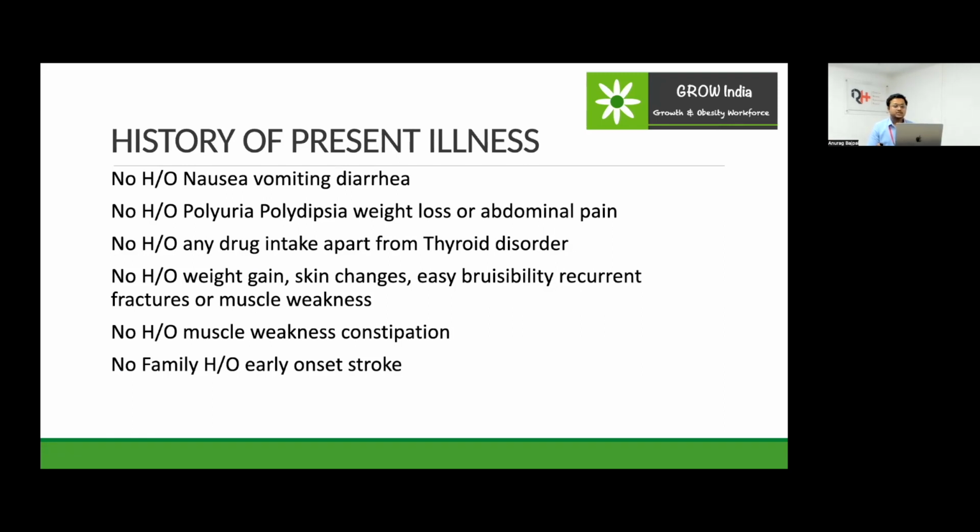There was no history of any polyuria, polydipsia, weight loss, or abdominal pain. The child had no history of any weight gain, skin changes, easy bruisability, muscle weakness, or constipation-like symptoms. And the child hadn't taken any kind of drugs apart from the thyroid disorder, for which he was on thyroxine supplementation.